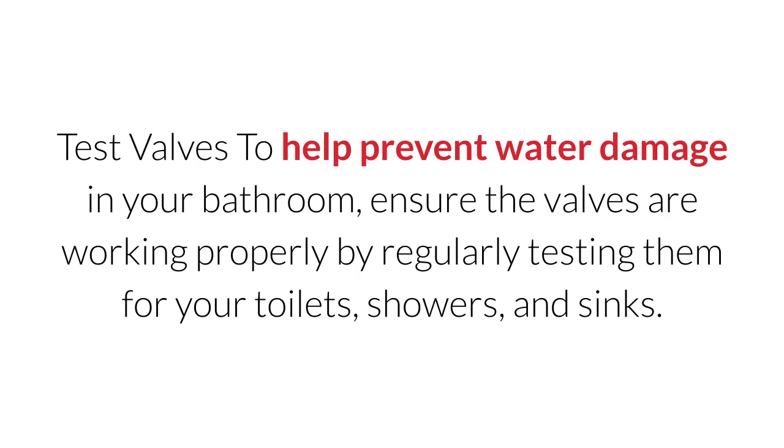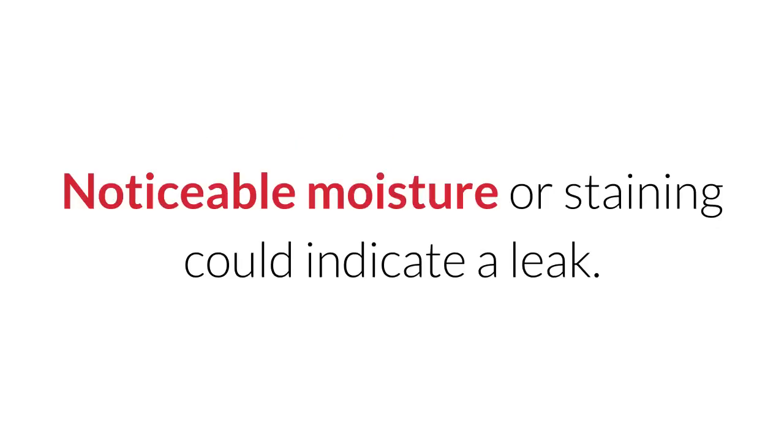Test valves to help prevent water damage in your bathroom. Ensure the valves are working properly by regularly testing them for your toilets, showers, and sinks. Noticeable moisture or staining could indicate a leak.